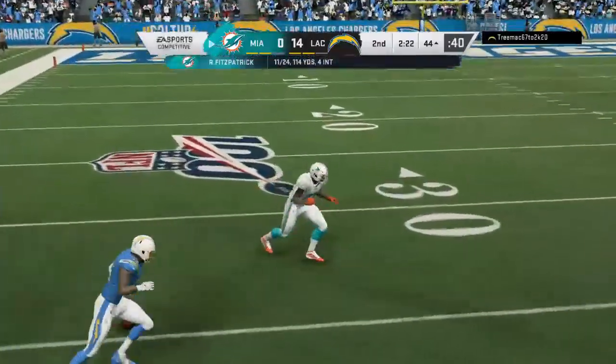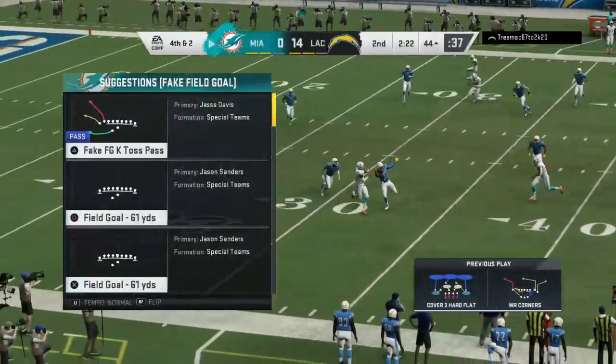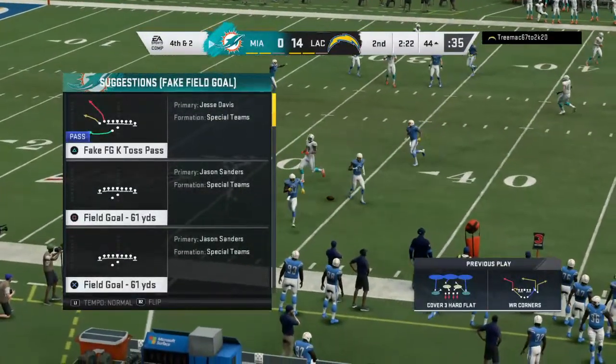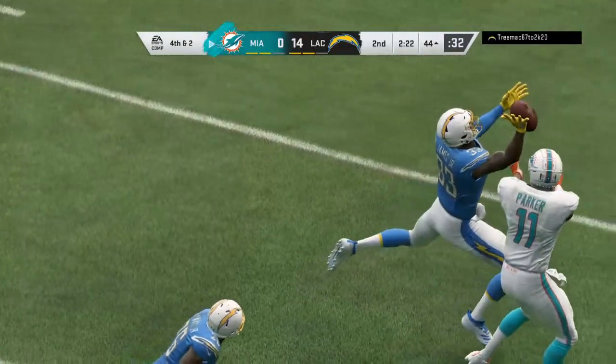Now the throw on third down, knocked away and incomplete. They went with the dime look that time on defense, just flooded the field with defensive backs, blanketed everyone, took away all the passing angles, thus the incompletion.